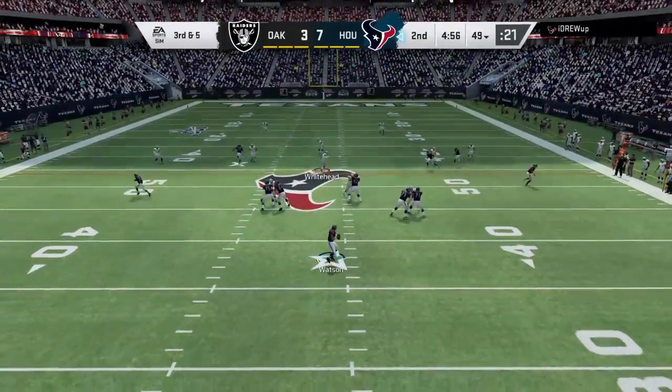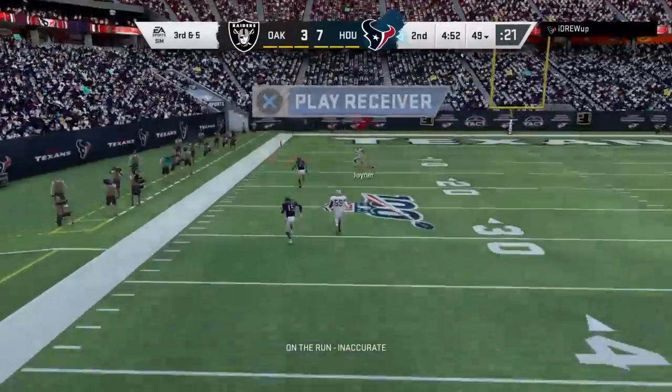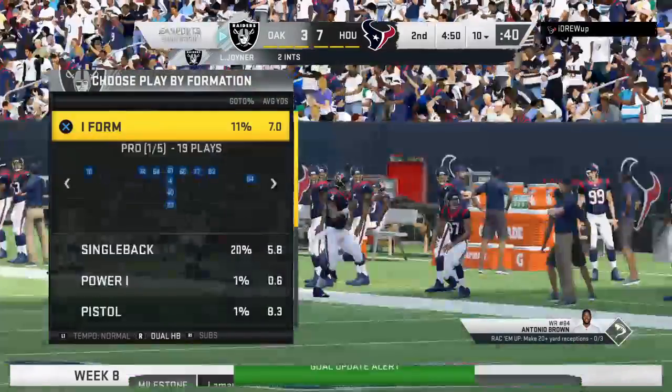From the gun on third, Watson being chased out left. Now he'll let it go on the run. Deep. He rifles one that's intercepted. LaMarcus Joyner with a pick.